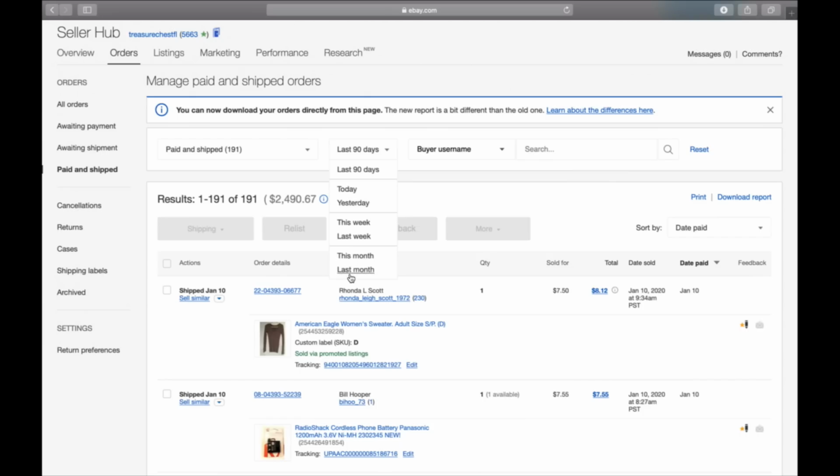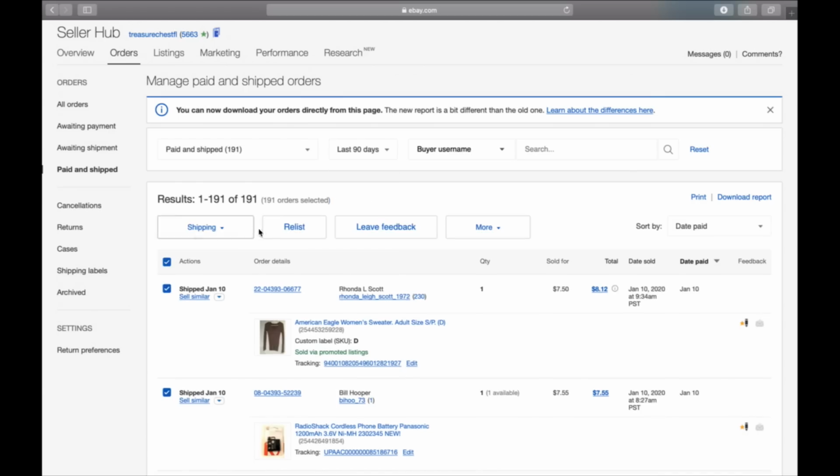Just click last month. I always do it for the month before because I let the month end so I can get the entire month's sales, and that way I'm not missing any days. You can do this again up to 90 days. So if you just do it once a month, you'll choose last month and then you're going to check the box to check all of them.